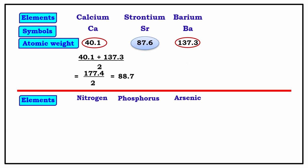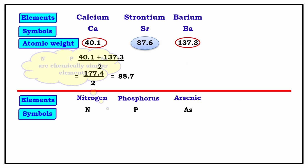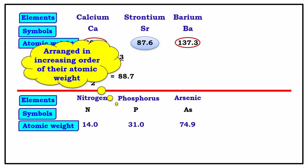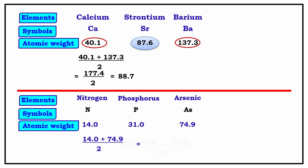Now I'm going to take the Neha path: nitrogen, phosphorus, and arsenic. Look, if I take the average, is it exactly equal? Is it approximately equal? Here I can write approximate.